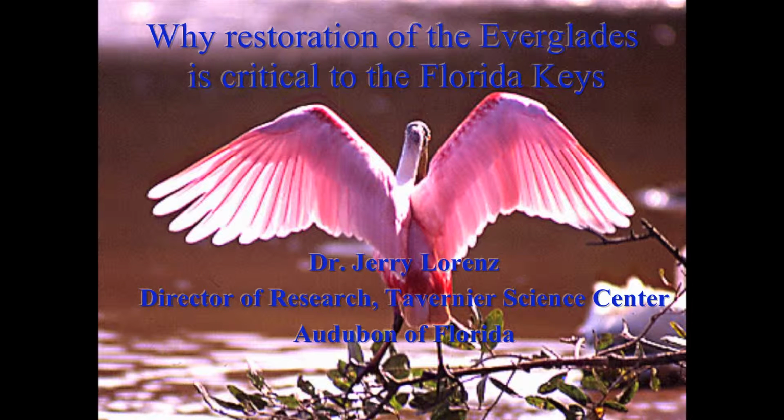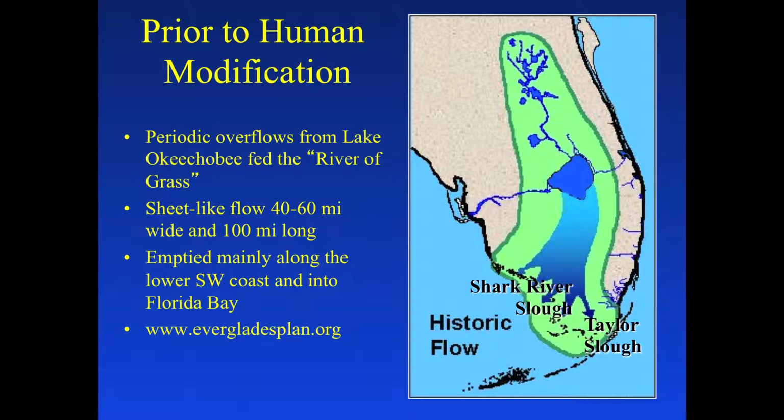I've been studying the ecology of Florida Bay for the past 25 years. I'm just going to jump right into this. This shows you how water historically came from, we've been through this, I'm going to go through it very quickly, from the Kissimmee chain of lakes to Lake Okeechobee and then finally south into the Everglades and into Florida Bay.